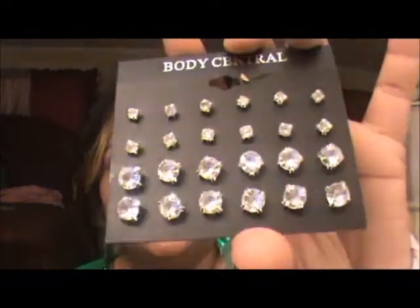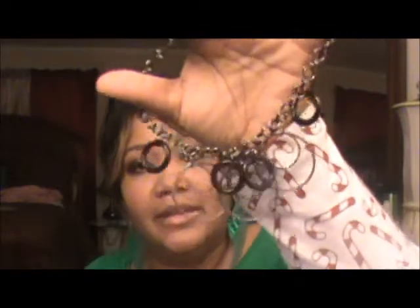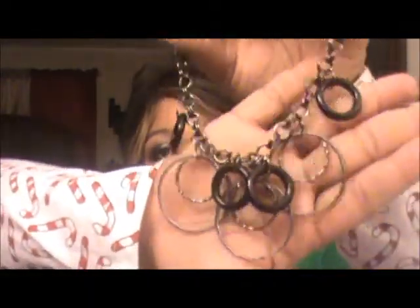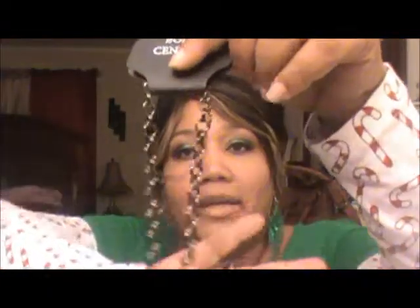Okay, for my middle daughter who loves studs, I bought these pretty little stud earrings. And again, like I said, they're $5.80. And then I bought this cute necklace. And I'm debating if I want to keep that. But isn't that pretty? Nice, cute necklace. Very pretty. And again, all of it's $5.80. Okay. And I hate when they put stuff in here like this and it gets all tangled up. That just irritates me. But we'll work with it.